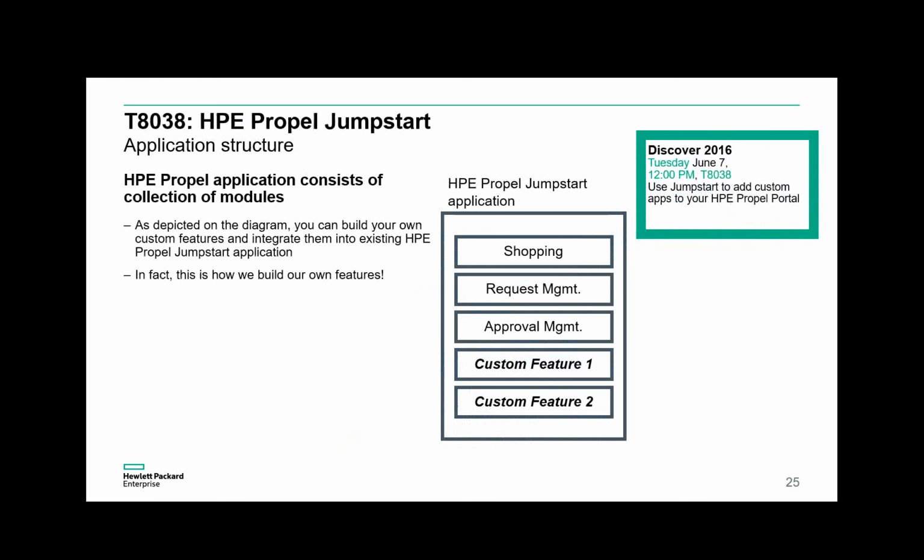Still on Tuesday, our product line manager for Propel, Michael Yang, who is, by the way, with us at this webinar, and I see he's diligently answering your questions, will deliver a theater session about the Jumpstart and how to add custom apps to the Propel portal. Tuesday at noon. Next slide, please.